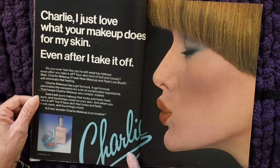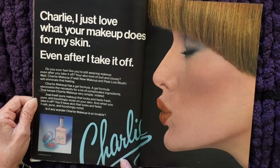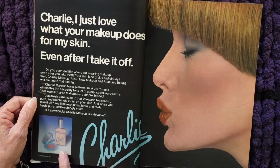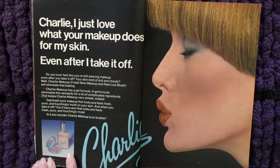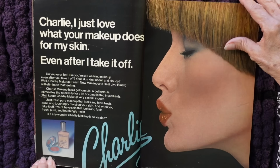Charlie. Now, I remember Charlie the perfume, but I don't remember Charlie the makeup. I just don't remember it. Interesting.